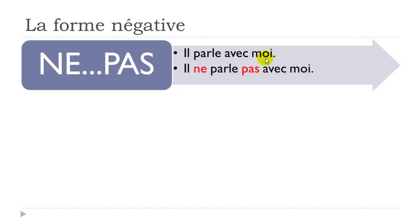Il parle avec moi. So if you want to put the negative form of this sentence, remember, first part: ne, so before the verb. Then you put your verb, parle. Basically you don't change it, just put it there. And after that you put the second part, pas, okay? Then you get the sentence, il ne parle pas avec moi.